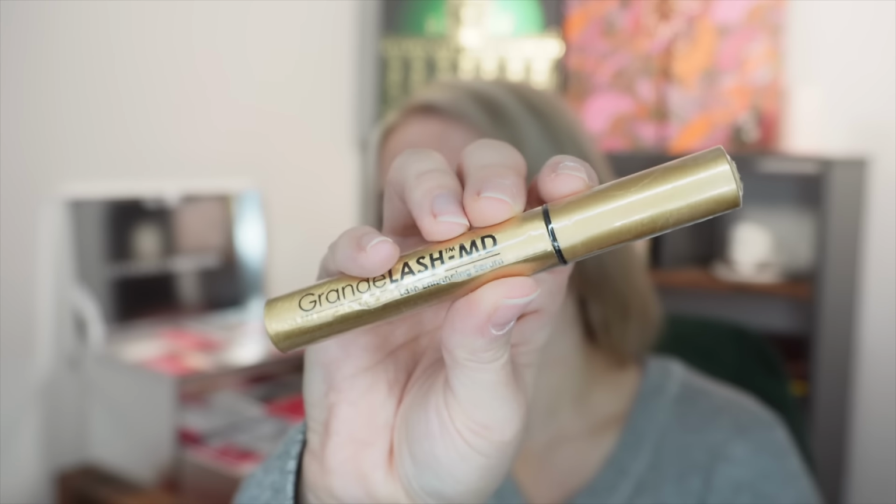I use Revitalash. I haven't really strayed too far from that brand. I used one at one point and it was okay, but it wasn't quite as good. But Revitalash is quite pricey, so maybe I need to give this one a try. So this is what it looks like. I can't speak to this one because I don't think I've used it, but I have, like I said, used Revitalash and that works really well. Although I would say more like 8 to 12 weeks to see results. You definitely have to be consistent using these sorts of products every single night to see the results.